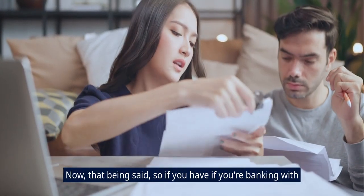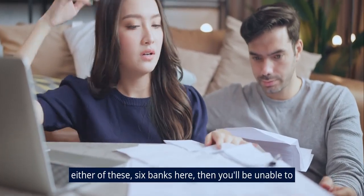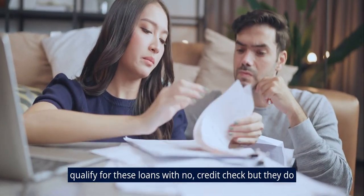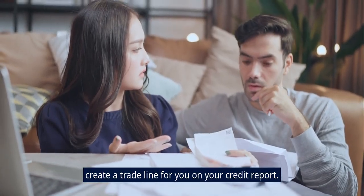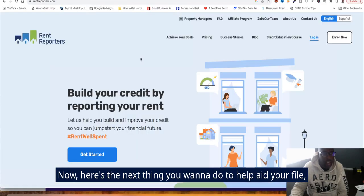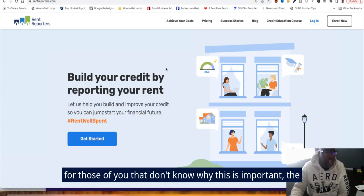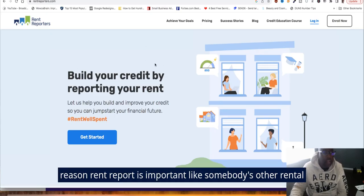Now, that being said, if you're banking with either of these 6 banks here, then you're able to qualify for these loans with no credit check, but they do create a trade line for you on your credit report. Now, here's the next thing you want to do. To help aid your file, you can check out Rent Reporters. For those of you that don't know why this is important, the reason Rent Reporters is important, like some of these other rental reporters, is that they backdate your credit report.